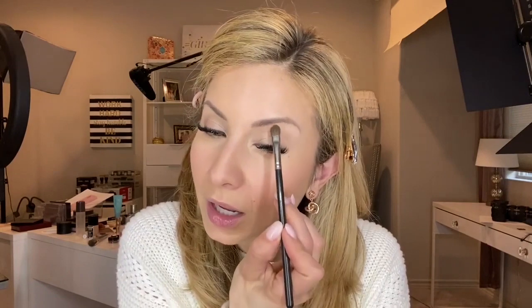So I'm going to go in with this MAC 213 brush. This one is so old, you guys. I've had this forever. I'm going to load up my brush with a lighter shade here. This is going to be my brow highlight. I'm just going to dust this right underneath the brow. It's just a nice bone color. It's matte. There's not a lot to it. It's just going to brighten that skin up a little bit. Oh, I love these Charlotte Tilbury shadows. They are so good, you guys.